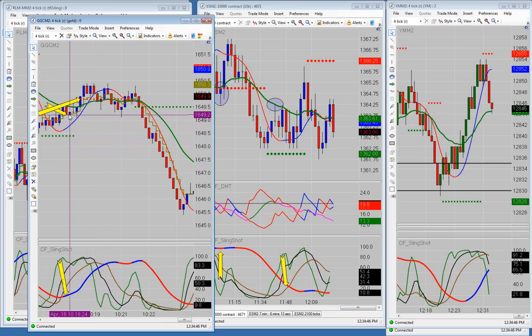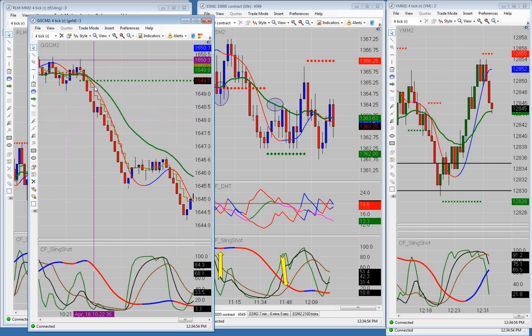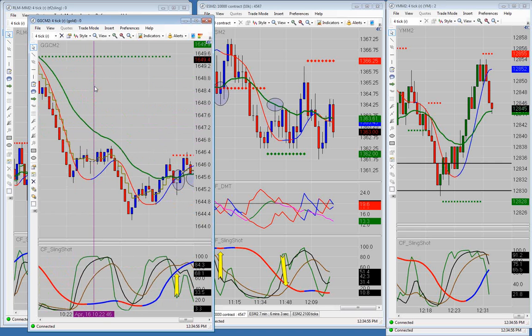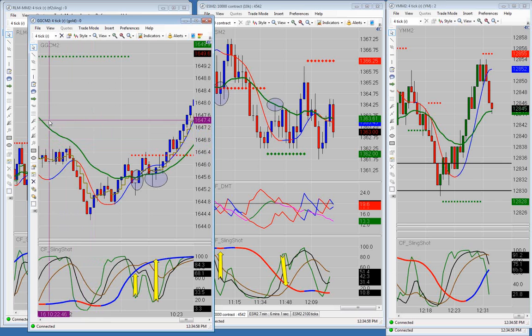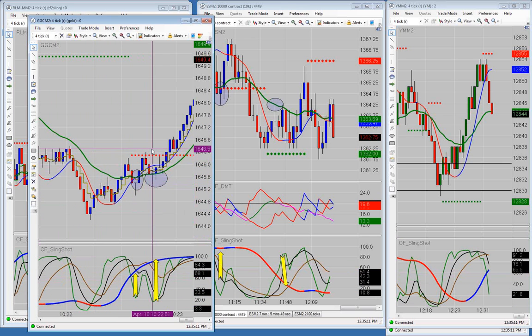But right here, we had the down close. Price went down to the MA1. The MA1 held the price and pushed the price back up. I'm trying not to use the word it. All right. So over here we had a bullish cross of the MA1 over the BBC. Okay. And we had an up close down here on the slingshot, pushing the price up.